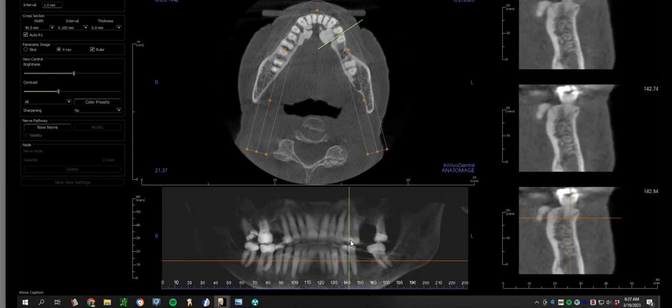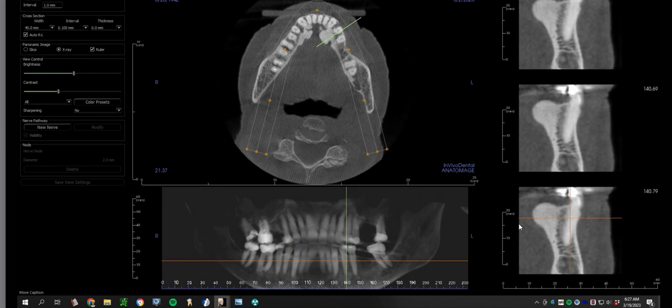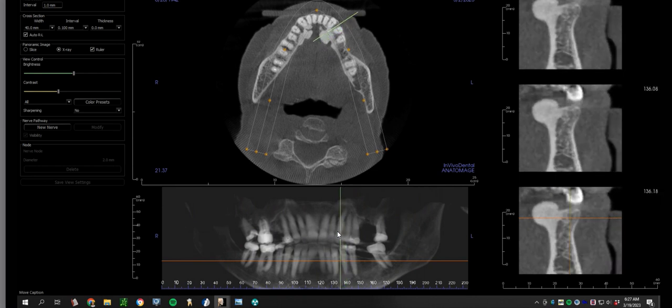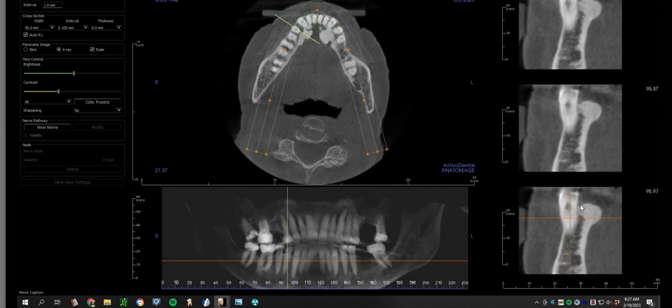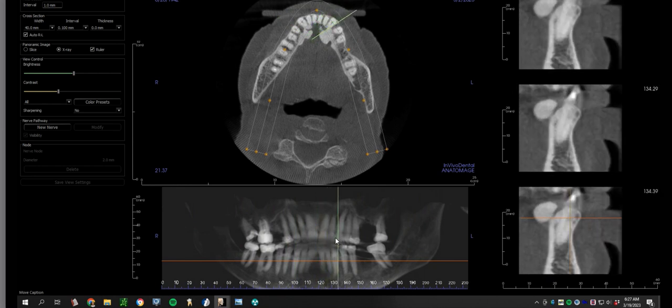Again, looking at the apex, here's our mental nerve coming out, inferior alveolar nerve canal emerging through the buccal. Nothing earth-shattering there. Here we have a tori or torus. If I ever wonder, I want to look over at the other side to see if I see one. When aberrant things are bilateral, they tend to not be concerning. So I always double check. I do see the torus there. So I'm going to come back over.